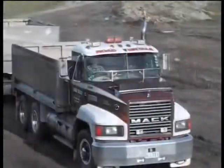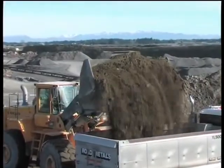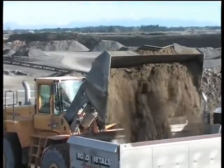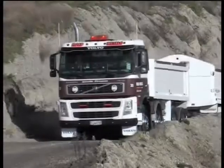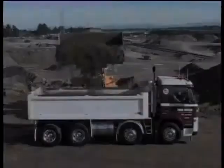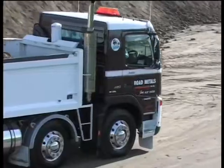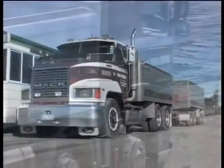Few companies show as much brand loyalty as does Road Metals of Canterbury. They put to work some of the first Macks to reach New Zealand and did the same with Volvo, and they still have both brands working in the fleet. These trucks sit on the shoulders of rigs that have gone before them.